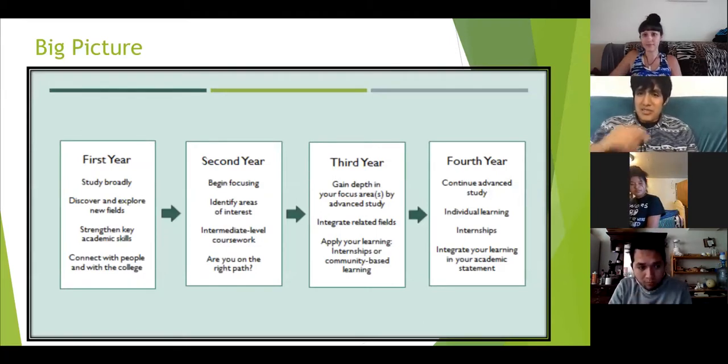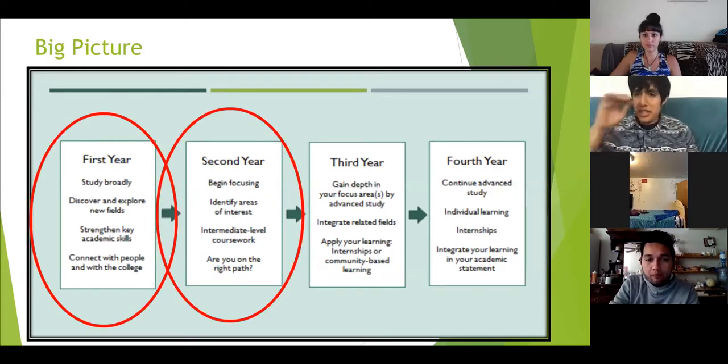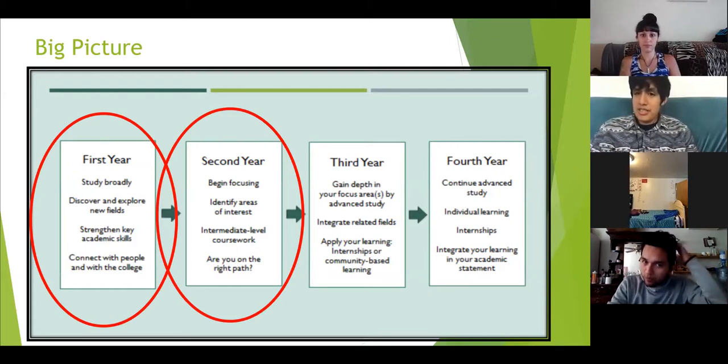And what's it called? What I'm going to focus on is these two years, right? So this presentation is really about the first two. I'm not going to focus on the third and fourth year because that's more down the line. I'm going to touch upon it, but I'm not going to say exactly what that's going to look like.